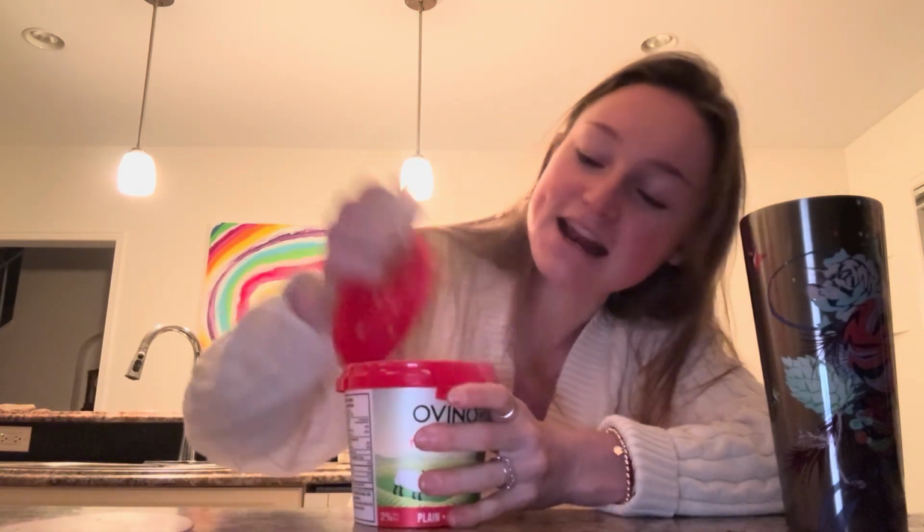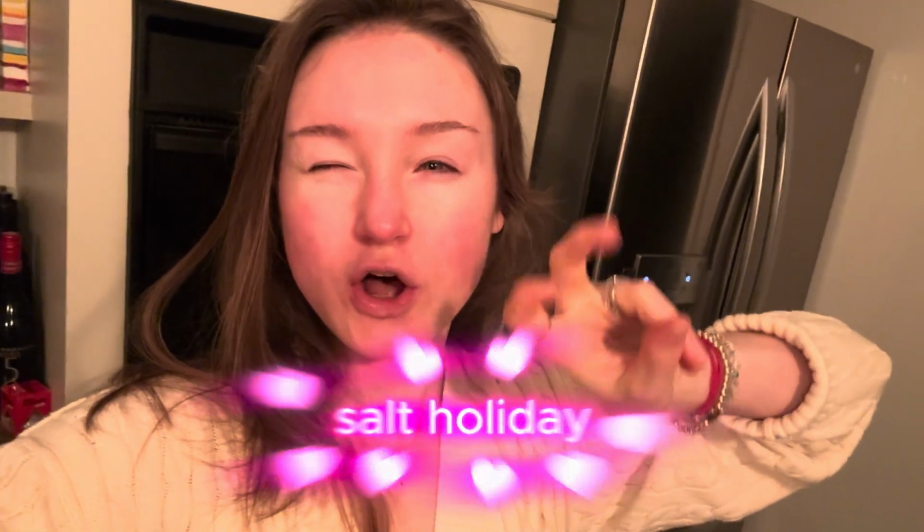So this is my sheep's yogurt, and I'm going to eat it, and I'm going to be very happy because it is so good. It's full fat and it's full of all those healthy fats, and then I'm going to go to school.